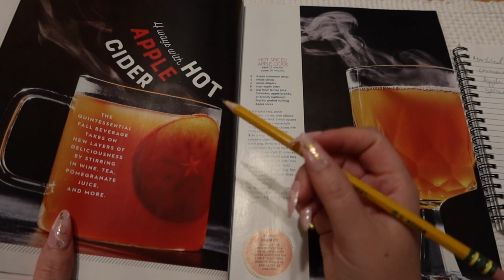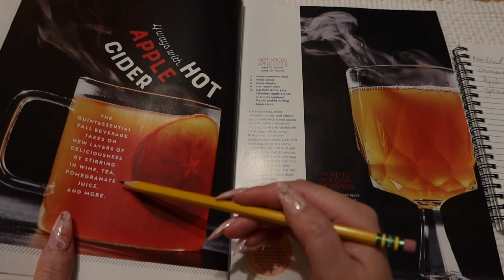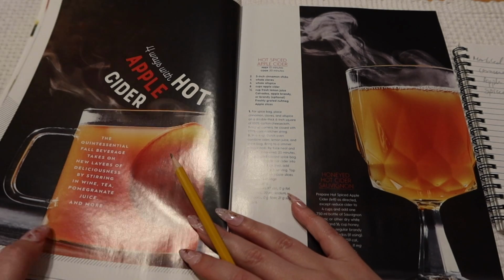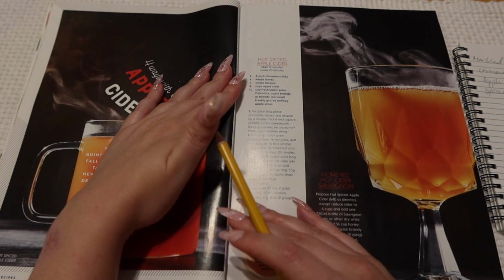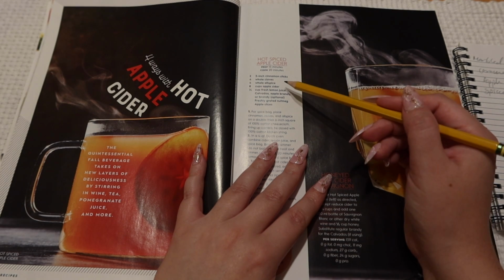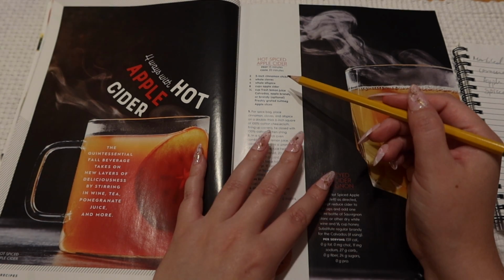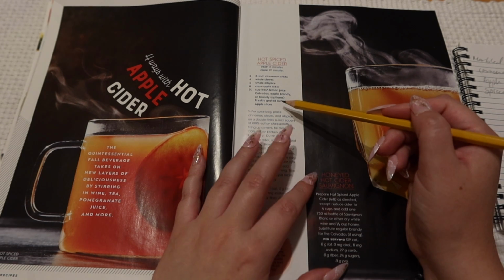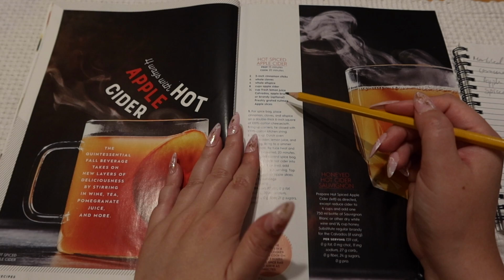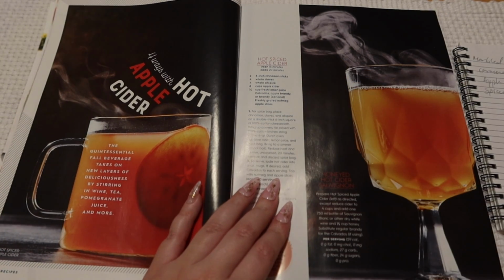The quintessential fall beverage takes on new layers of deliciousness by stirring in wine, tea, pomegranate juice, and more. Oh, that's interesting. What do you think? Hot spiced apple cider, cinnamon sticks, whole cloves, apple spice, apple cider, fresh lemon juice, and a brandy, and freshly grated nutmeg with apple slices. And you can even slow cook it, which is nice. You want to try that?